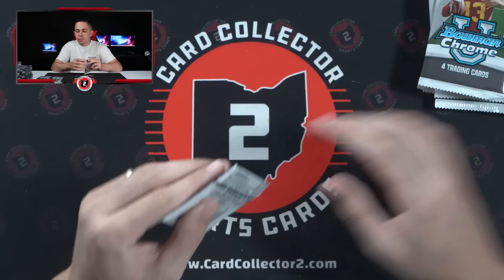I'm trying to think. If I could pull any guy in here outside of Marv, who would I want? It's got to be the two big Colorado names, with just how much attention that team has gotten. Shedeur, Travis Hunter. I mean, just not having much. Shedeur's got cards in Onyx. He's in that Onyx Vintage collection. I thought that was one of them right there.